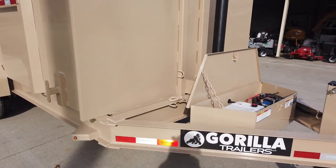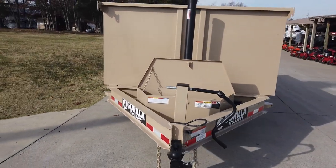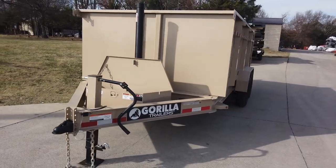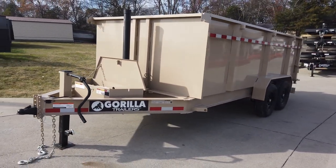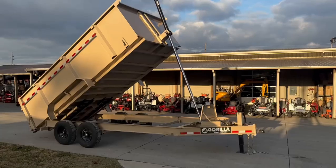Once again, this is the 7x16x4-foot telescopic dump trailer with I-beam. If you're interested in this trailer, give us a call at 615-641-7720.